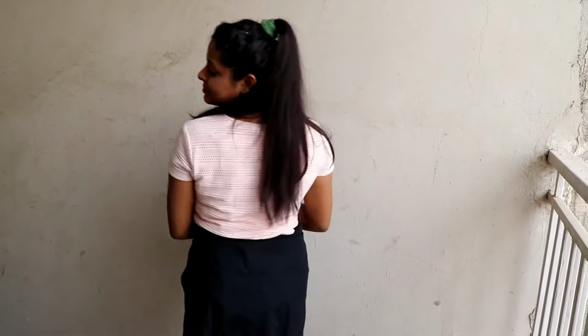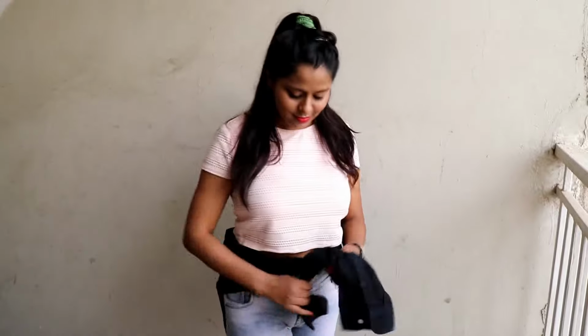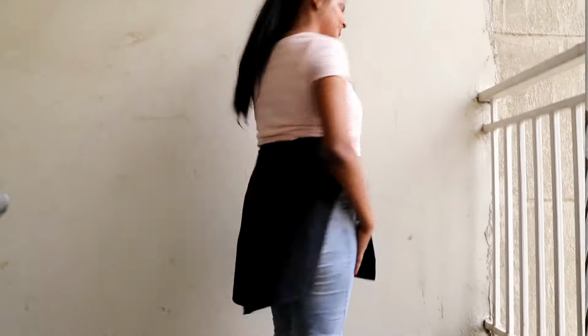In the fourth outfit, I have made my look super comfy and super casual. I paired my crop top with high waist jeans and I have wrapped a black shirt around to make my look more comfortable and cute. This is very comfortable.